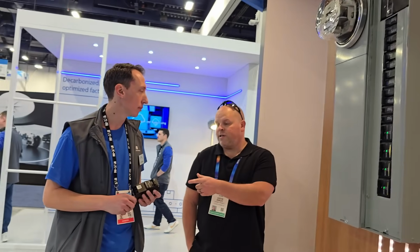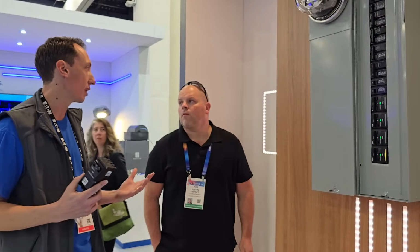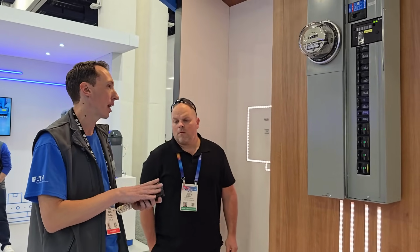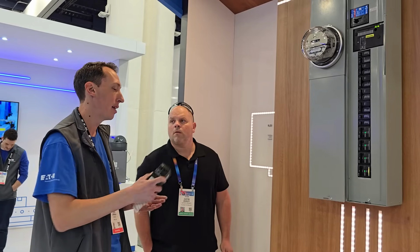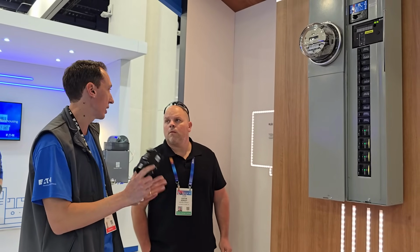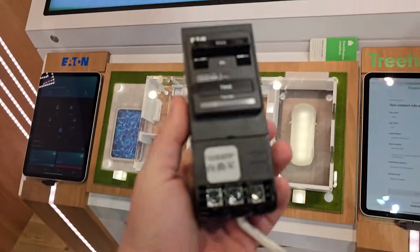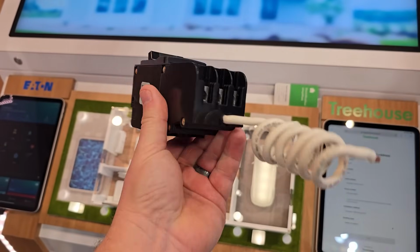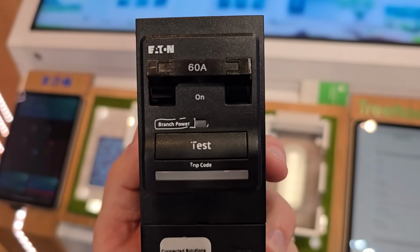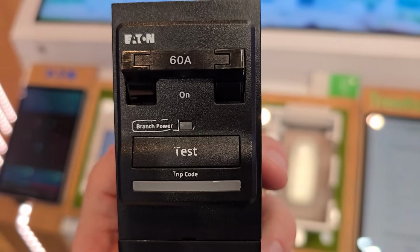So will this work in existing panels right now? Yes, that's even showcased here. Right now, this will be available to go into our existing Eaton line, where this is a very standard and ubiquitous form factor, so that will plug and play. If I handed this to an electrician, they would know exactly what this is, and it would be a very easy swap for them. So is this on the BR platform, or is this on CH? Or do you have it for both? Right now, it's just this form factor here.